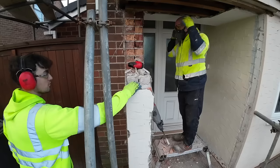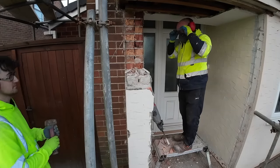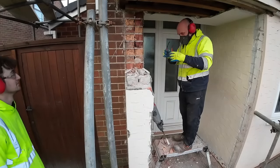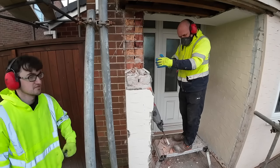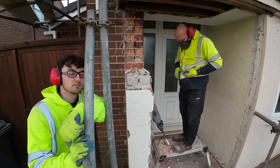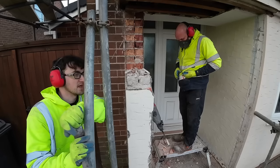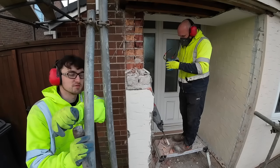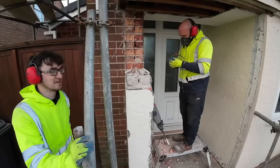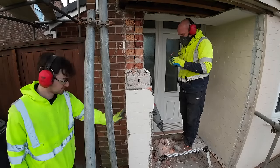It's a nice solid wall at least. Yeah. It's doing its job. It's not what we want, is it? No. It's ironic because obviously you want the work to be done properly for the homeowner, but if you're demolishing that work, it's very helpful if it's been done poorly because you can take it out easier. Bricklayers are never satisfied.